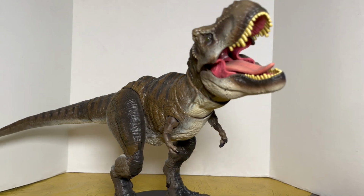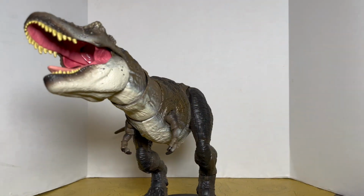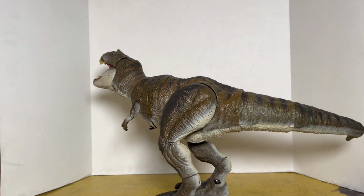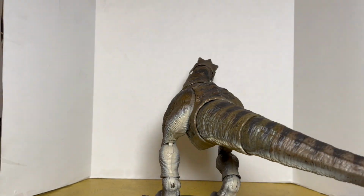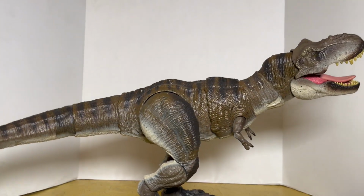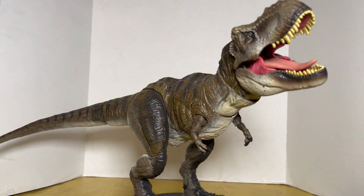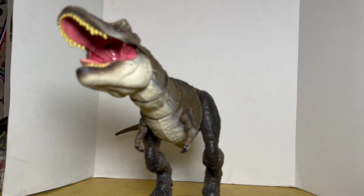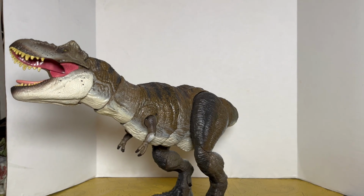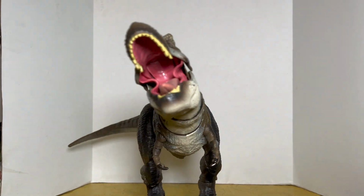And in the end of the day, whether it's the retail or the exclusive version, this thing is an absolute beast. Oh Lord! The size is wow, the articulation, everything. This is everything I've ever wanted as a kid. This is the dinosaur I've always wanted as a kid, just like this.